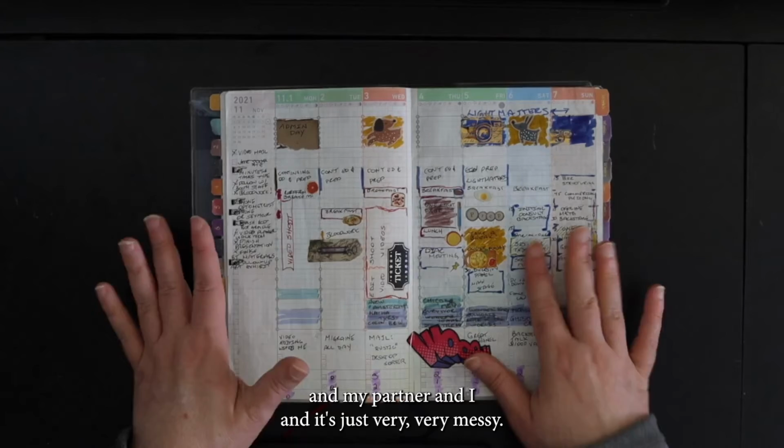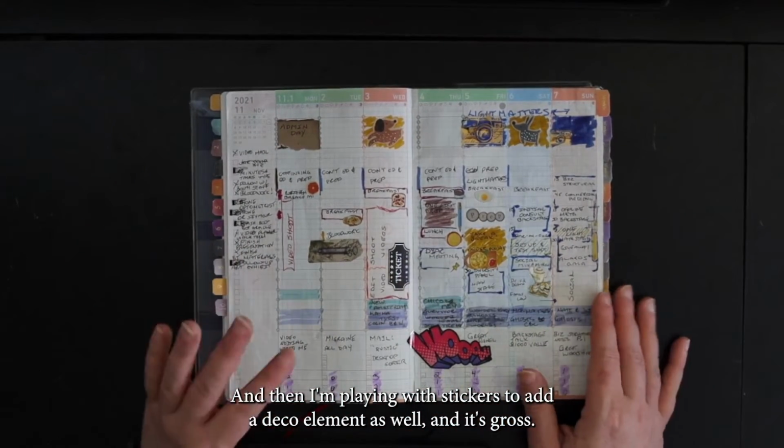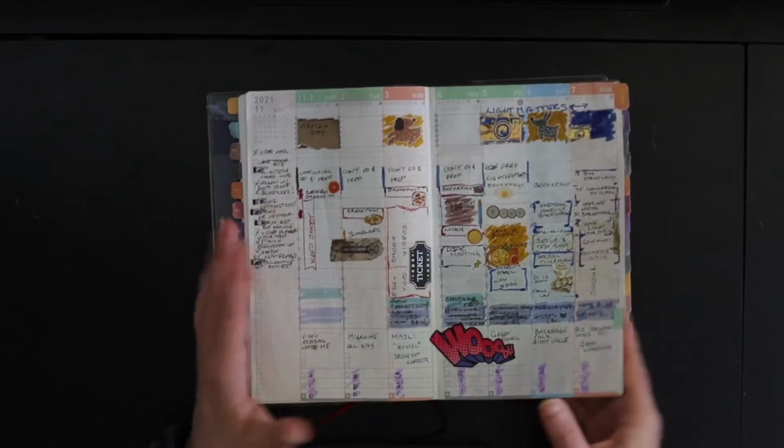And it's just very, very messy. And then I'm playing with stickers to add a deco element as well. And it's gross, but this is me trying to figure out a system that works for me since I was new to the Jibun.